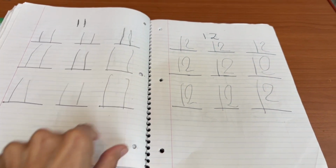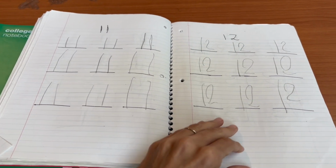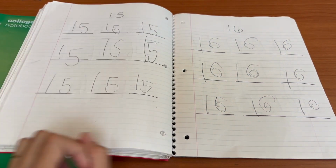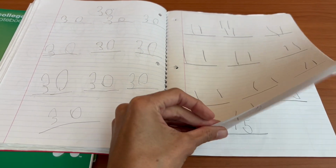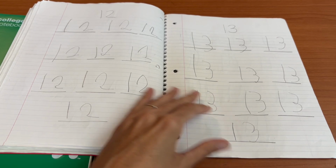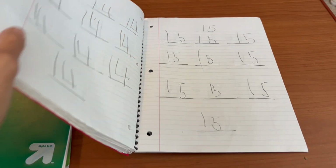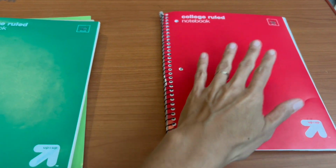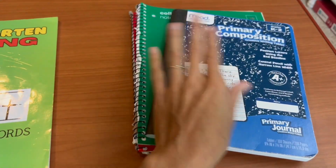And then we start moving on to 11 through 20, because you want them to be able to write 11 through 20 as well. So you want them to leave kindergarten writing numbers 1 through 20. We'll do that for a while. Then we'll move on to writing the numbers in order and then backward, like 20, 19, 18, 17, 16, 15, and so on. So that is our writing notebook, our letters notebook, our names notebook.